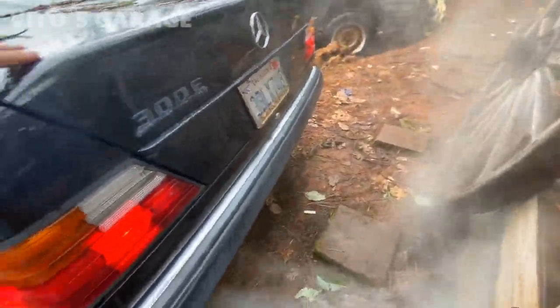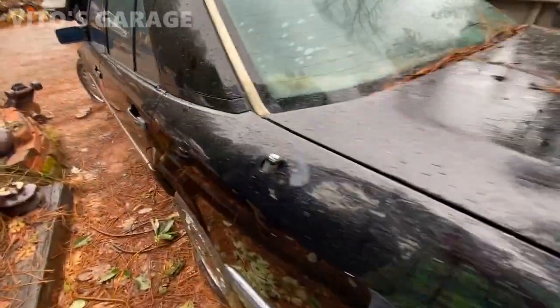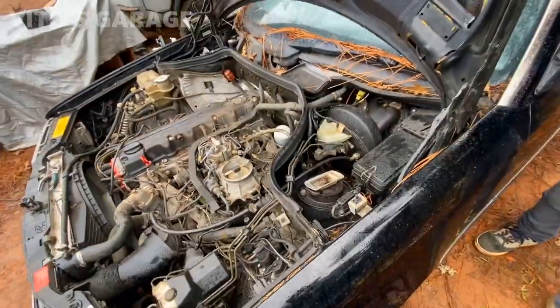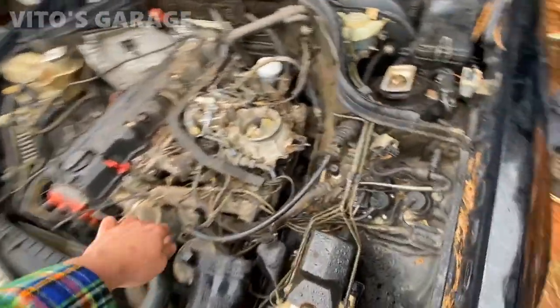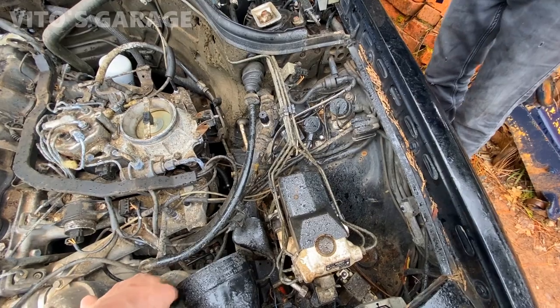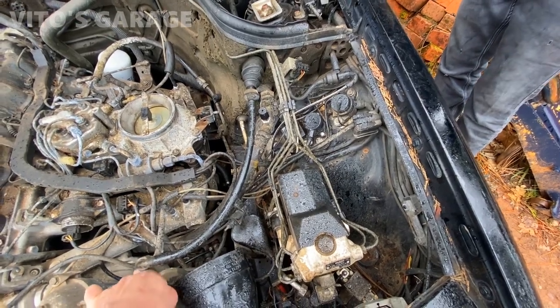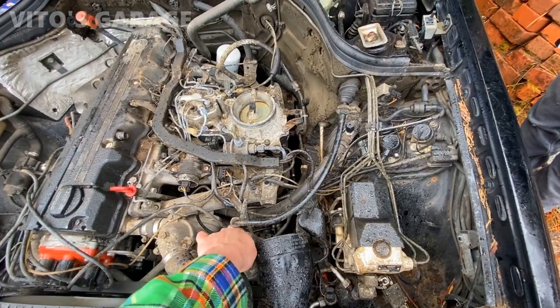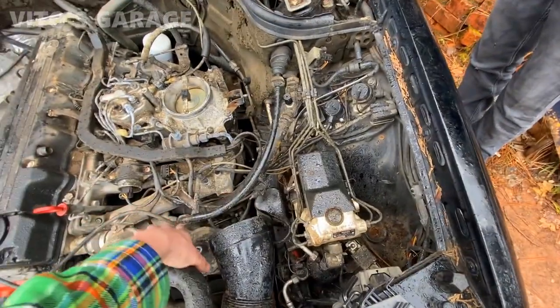Man, 300E, what a great car. I was driving it around because I did all the detail work, and I did the compound. Buffed out the whole car, got the paint looking as good as it did in the pictures. When I had it smogged and registered and insured, when I would drive around town, people would yell compliments at me.